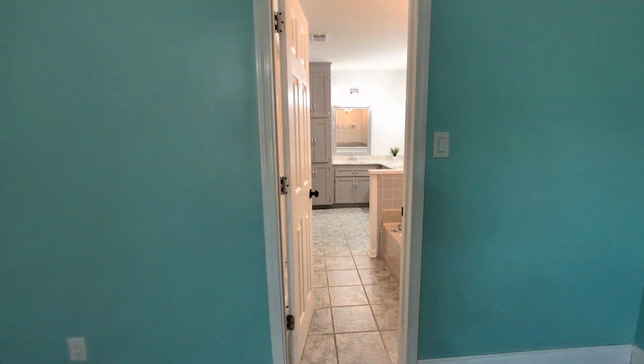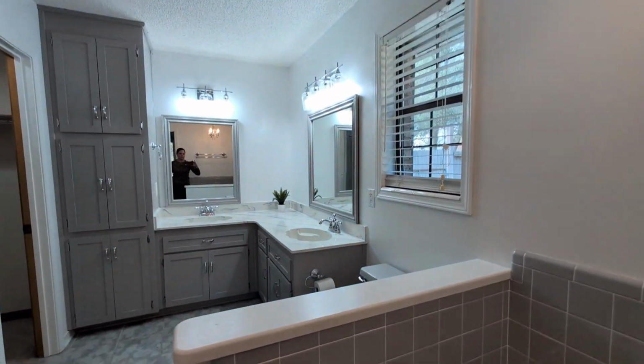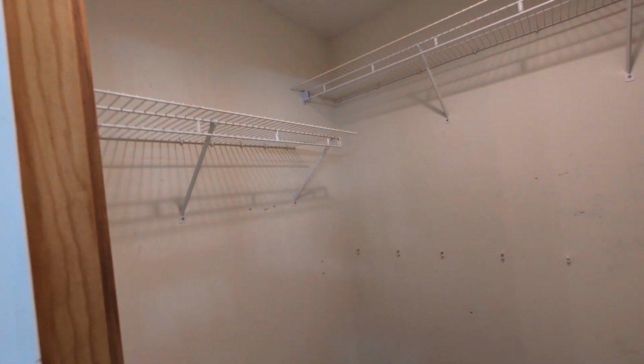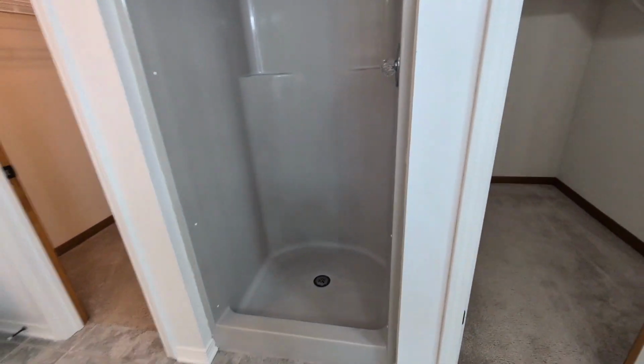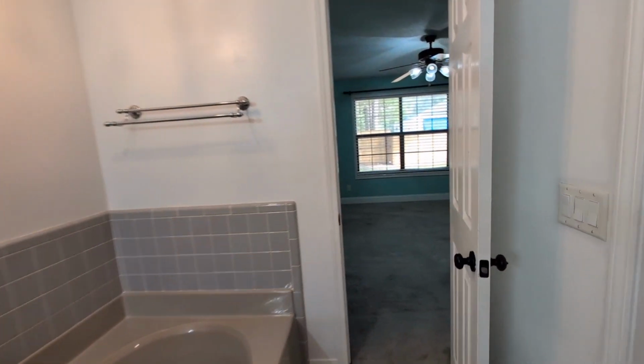And here we go into the primary bathroom. Large garden tub, double vanity sink, your commode here. Dual closets, so you've got your one walk-in closet here, your shower stall, and number 2 walk-in closet. So everybody's got their own walk-in closet.